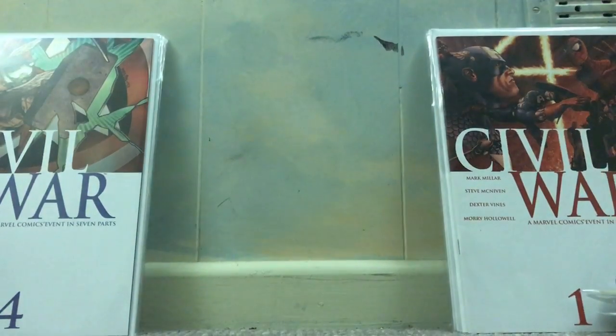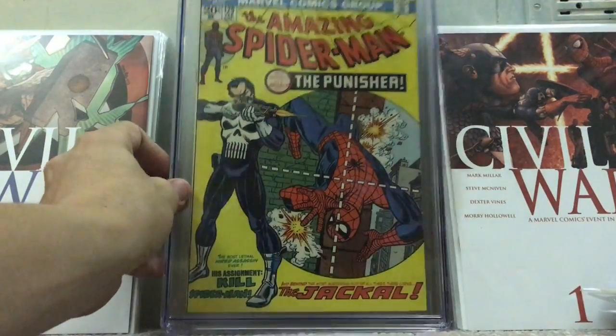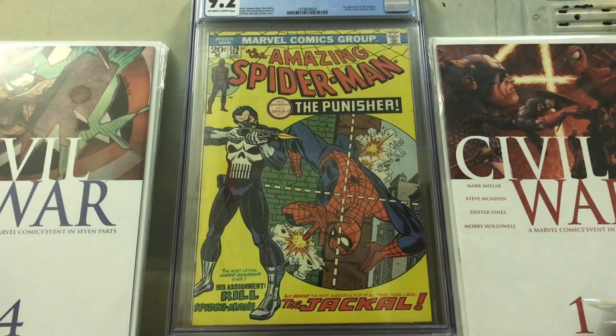And now the top 4 books of the week to show you guys, and I could show you these in any order basically, because I love them all. And we're going to start with an unbelievable, crisp, near mint copy of The Amazing Spider-Man 129, first appearance of the Punisher. Boom! Wow, this book is like jumping at you with the yellow colors, and it's a brand new case.